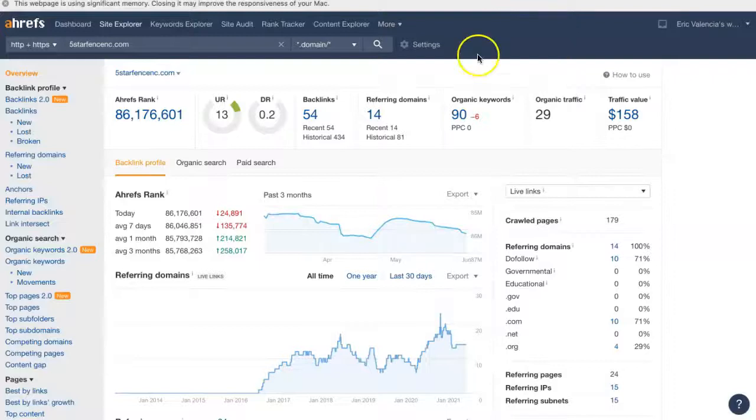And this is one of the tools that I use just so I can give you a visual representation of what I'm speaking about. So your site is currently registering 14 referring domains, which are giving it 54 backlinks, getting it found for 90 keywords, and all of these things are driving about 29 people to your site per month.